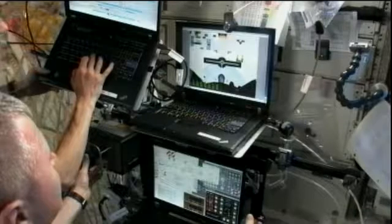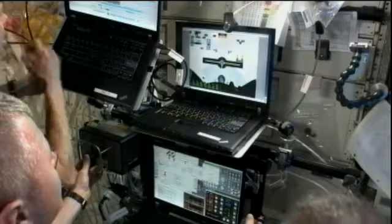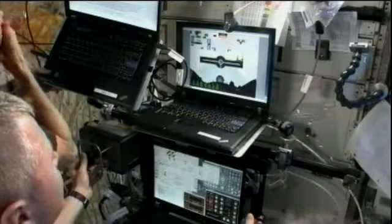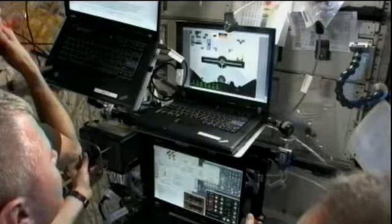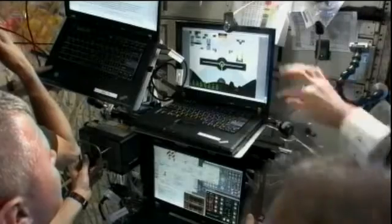The first one is they were just practicing the capture itself. So we have a simulator called Robot, which is kind of a representation of what they'll use the real day when they're actually controlling the arm, but it's all graphics and simulated. And so they were running that yesterday, and they started at the capture point, which is where Dragon will stop its approach. It's about 10 meters away from ISS, and the crew takes it from there and takes the arm in and goes and captures.